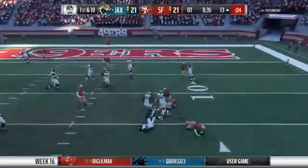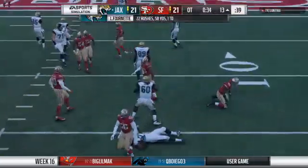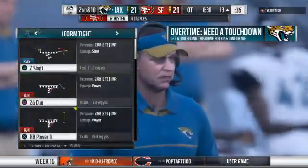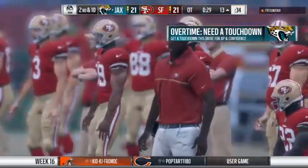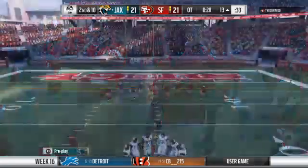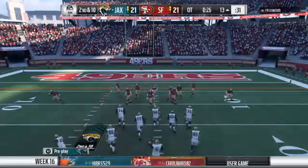Fournette on the toss to the right. And he is really laid out that time. Knocked flat on his back at the 13-yard line. Call it no gain on the play, and it'll be 2nd down. And a really long drive here, and it goes on and on.